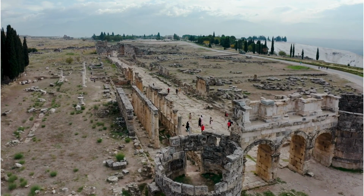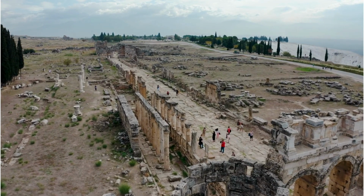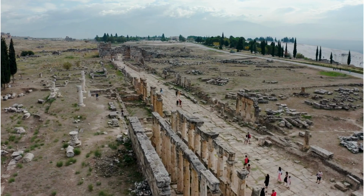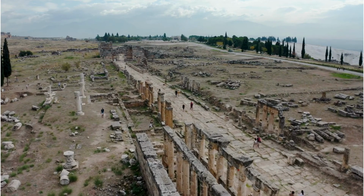Columned Street, also called Front Street, is the main north-south street of Hierapolis. It was lined with columns and shops and 2 large drinking fountains.